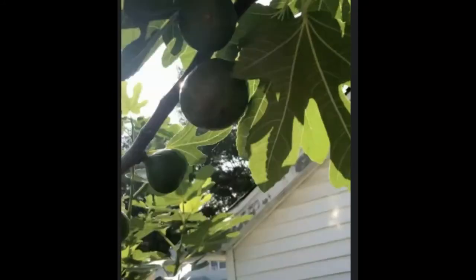Here are the trees in the garden. Let's look. It's a very nice one. This.